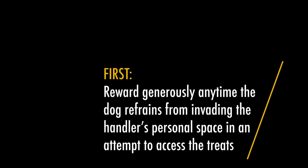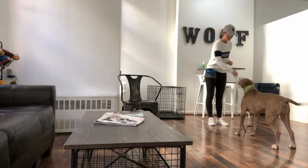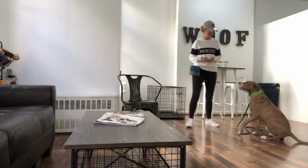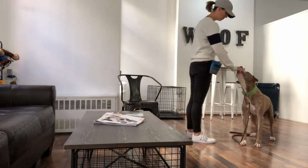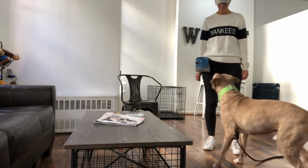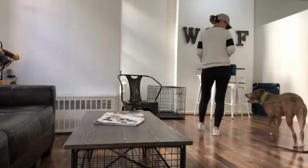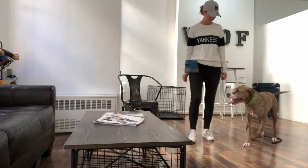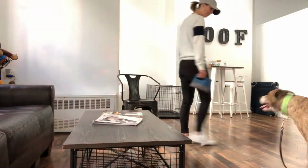First and foremost, we look to reward the dog generously anytime they refrain from invading the handler's personal space or other off-limits areas in an attempt to access the treats. When we're still, the behavior we are rewarding is any offered stationary position, sitting, standing, or lying down, outside of what we call the mugging zone. When we're moving, the behavior we're rewarding is the dog following alongside politely without attempting to grab or nose at the treat or treat pouch.